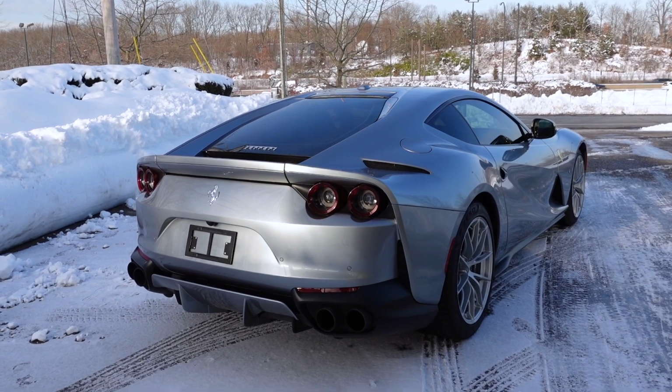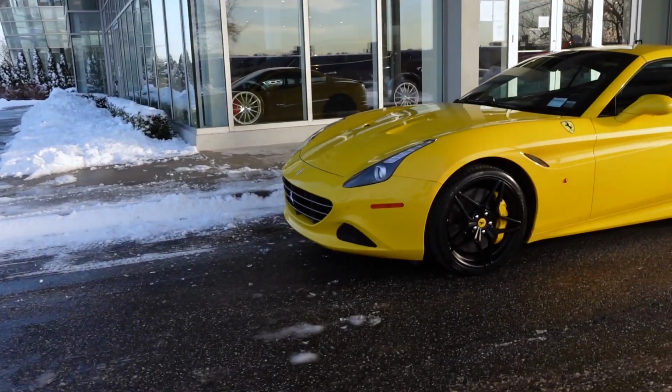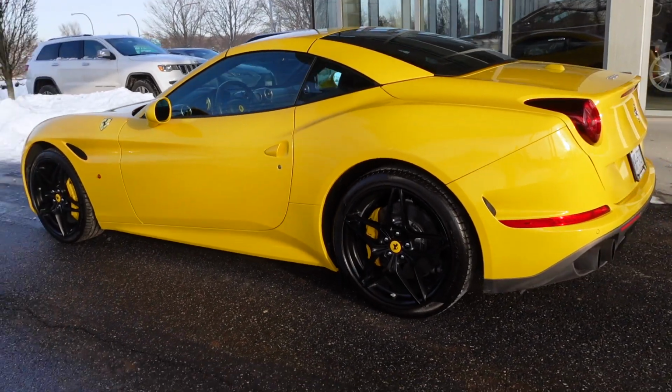So we're gonna say goodbye to this 812 Superfast for now and walk right past this yellow California T, and we're gonna head over to the detailing building to see what they've got inside.